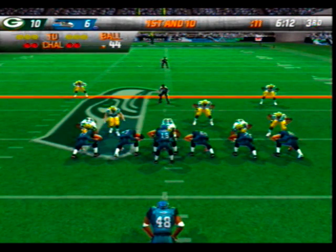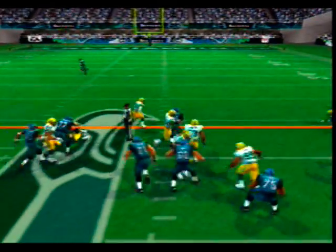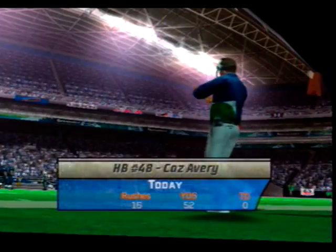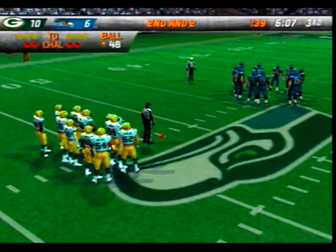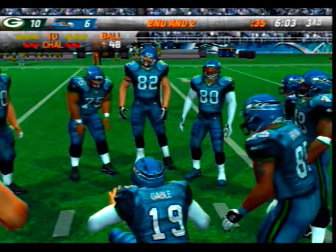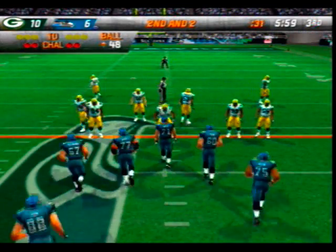Hand off to the tailback. Number 35 comes up to make the play. He's had pretty good success running the ball in this one. Eight on the play. Ball right around midfield. Ball on the 48-yard line.